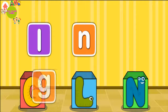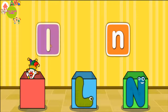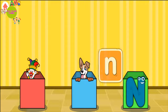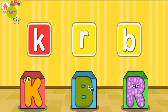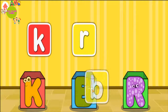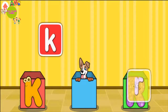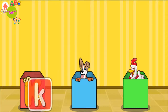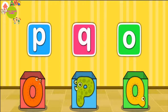G. G for goat. L. L for lion. N. N for nest. Find the matching pairs. B. B for ball. R. R for rabbit. K. K for kangaroo. Find the matching pairs.